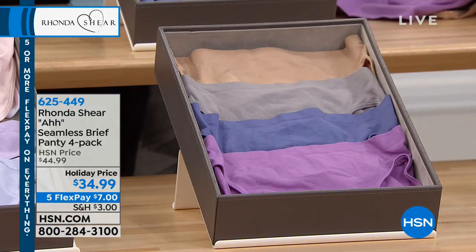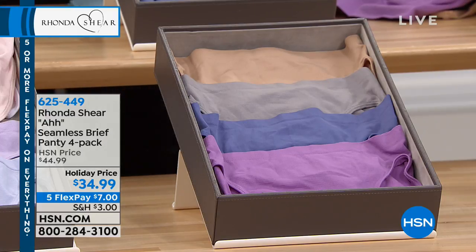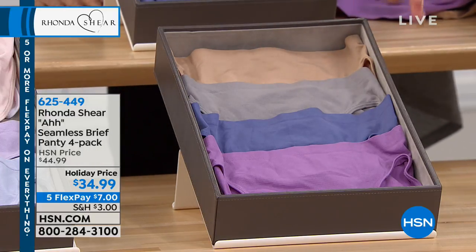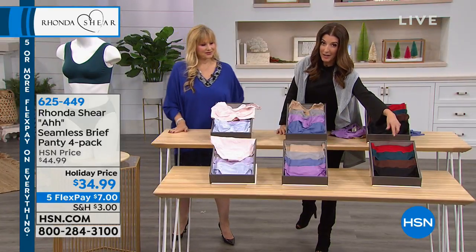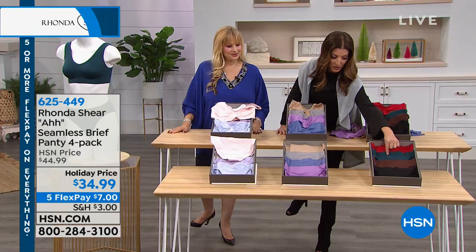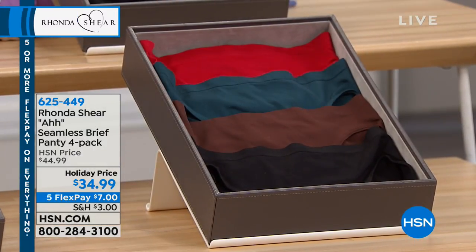We do have three different colors to choose from. We are getting four. That's the dusty that you see there, and that comes with all these beautiful muted shades: the gray, the lavender, the blue, and the nude. And then we also have it for you in the darks. That comes with the red, that beautiful teal, almost like a forest green, and the chocolate brown, and you can't go wrong with black, girls.